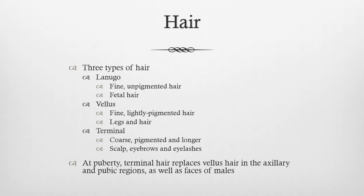Where we have thick and thin skin, we also have different kinds of hair as well. And so we have 3 different types of hair. The first hair, in a sense, that we get is what we call lanugo. Lanugo is the hair that we're born with, and this is what really covers all of our skin.